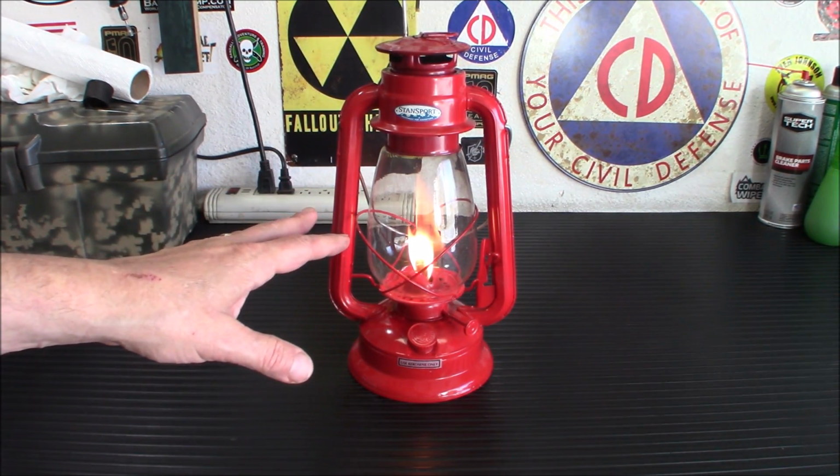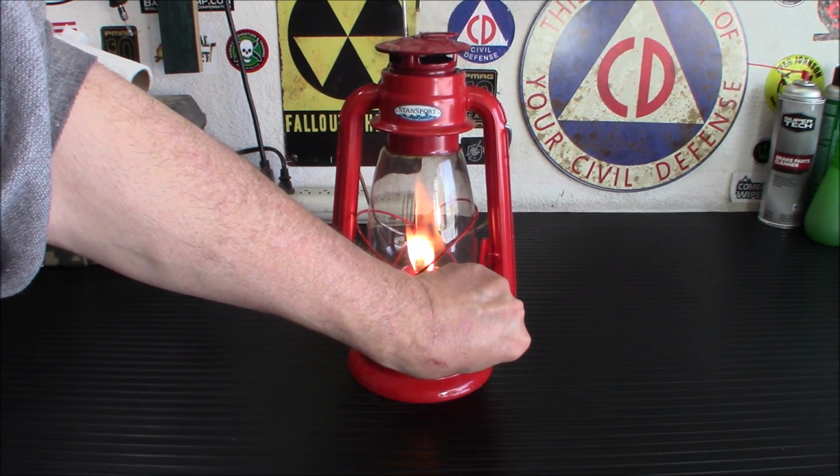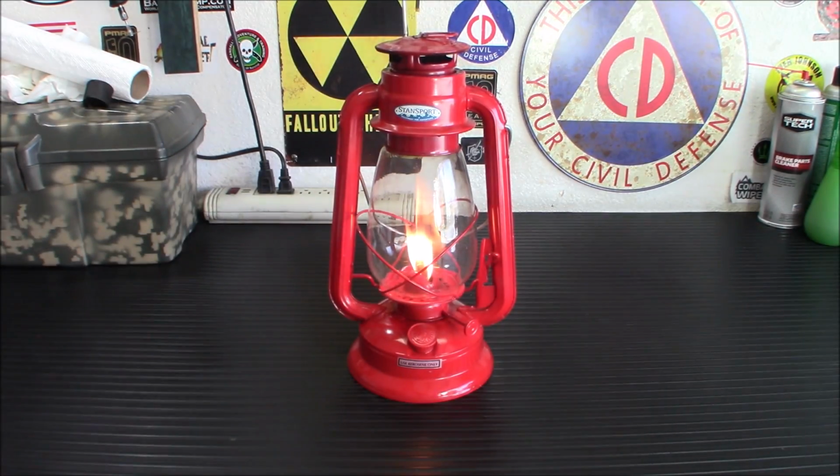And what we're going to do is see how much light it gives off. It looks to be giving off a good amount of light. You know, I have it pretty low. I have it down as low as it can go. And it looks to be doing pretty well. I haven't discovered any leaks in it yet. So far so good. Give me a few minutes. Let this get all that soot out of there, and we'll try it out in the dark.